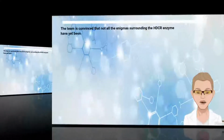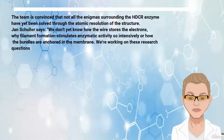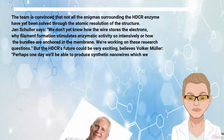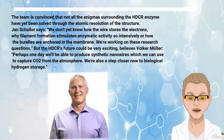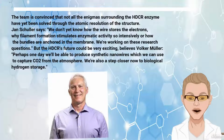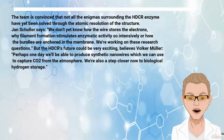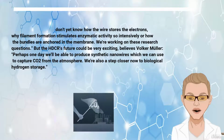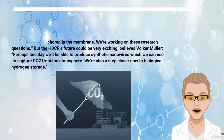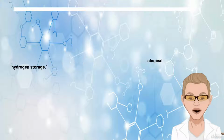The team is convinced that not all the enigmas surrounding the HDCR enzyme have yet been solved through the atomic resolution of the structure. Jan Schuller says, "We don't yet know how the wire stores the electrons, why filament formation stimulates enzymatic activity so intensively, or how the bundles are anchored in the membrane. We're working on these research questions. But the HDCR's future could be very exciting," believes Volker Müller. "Perhaps one day we'll be able to produce synthetic nanowires which we can use to capture CO2 from the atmosphere. We're also a step closer now to biological hydrogen storage."